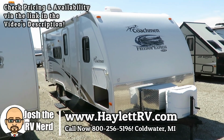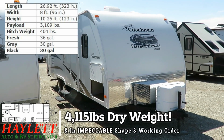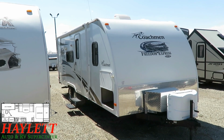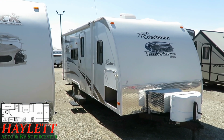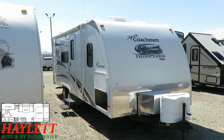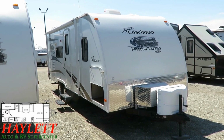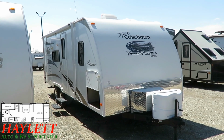4,115 pounds and in pristine condition. A 230 Bunkhouse Freedom Express by Coachmen just landed on trade here at Haylett RV of Coldwater, Michigan. If what you're looking for is to get out of that old pop-up, get out of a hybrid, or try your first camper, or you just have a real limited tow capacity, this thing is going to knock your socks off. And you're not inheriting someone else's problems here.